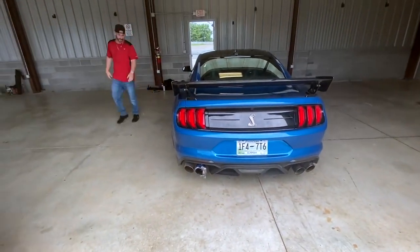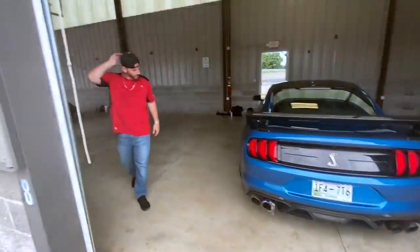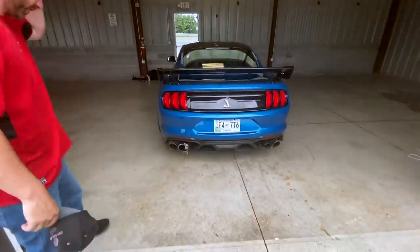Most people want exhaust systems that make the car louder. You're gonna need one that makes it quieter. We'll figure something out.